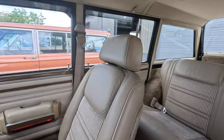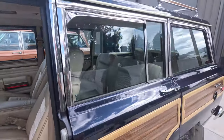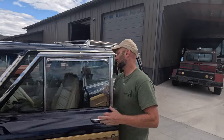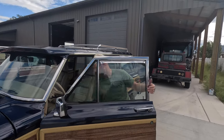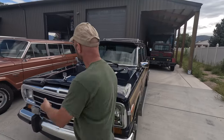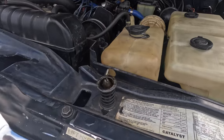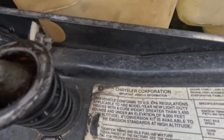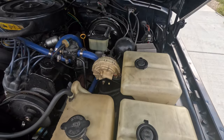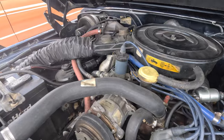They did replace the stereo in it, but other than that, she's pretty much how it came. But we'll pop the hood and show you on this one as well. So again, we haven't really done anything to this one. It's pretty much how it came off the factory or showroom floor. Runs really good, drives great.